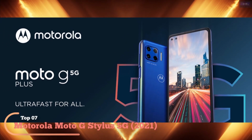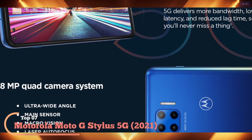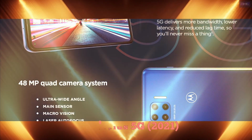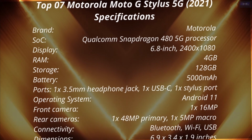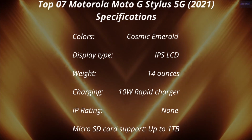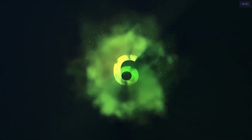IPS LCD Full HD screen. Accurate stylus pen. Snapdragon 695 processor. 50MP primary lens. Excellent battery life. Surprisingly good photos. Water repellent. Excellent features for the stylus. Top 6. Apple iPhone SE.